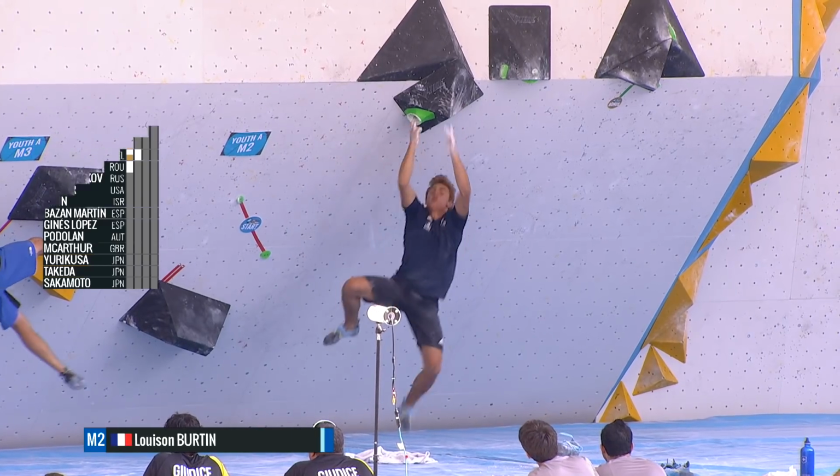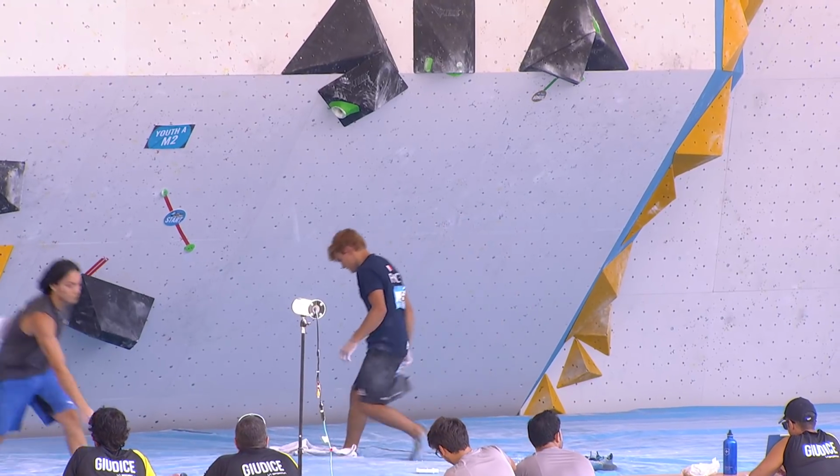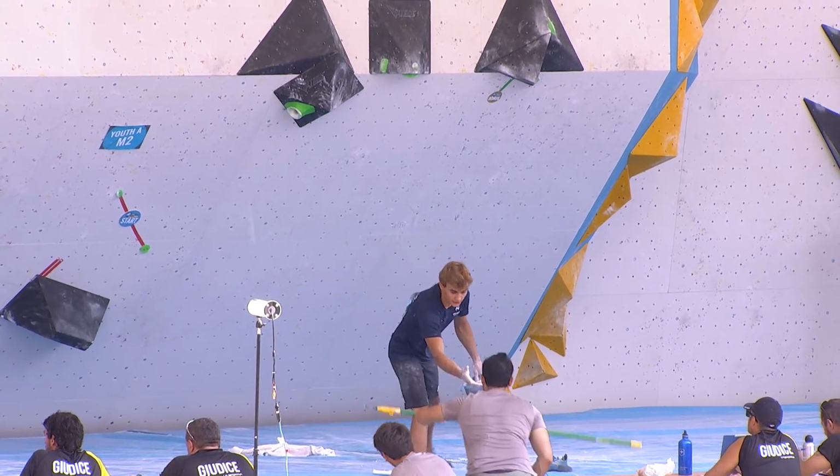So, attempting this super powerful move again, you can see it's so hard to swing underneath like that. Especially on only a 2-finger pocket.